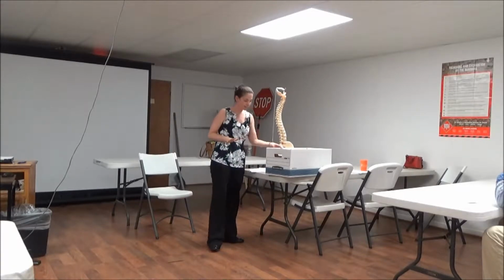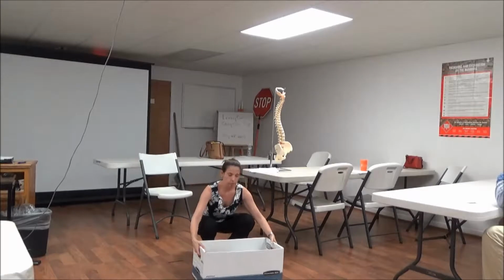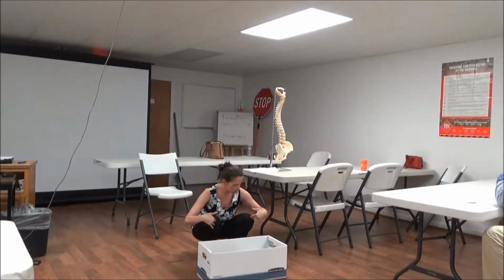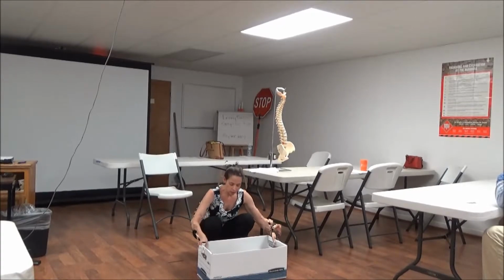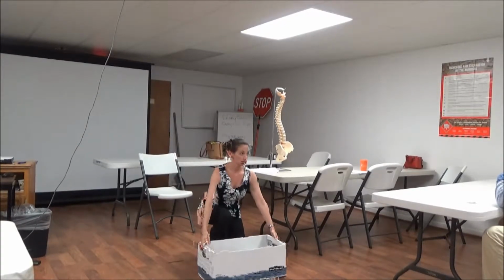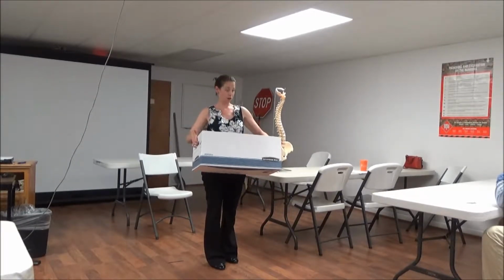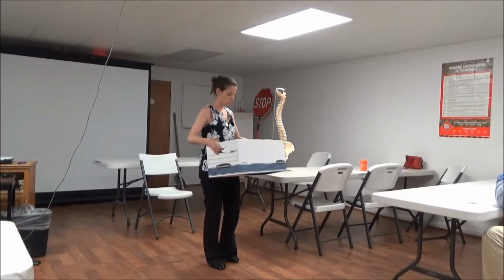So now as far as lifting, you have a couple of different options. I prefer the squatting technique, but some people have bad knees and they say, well, I can't squat. And so then I recommend kind of doing a half kneeling position and then coming up. But I don't think that's as stable, personally. I don't feel as strong when I do that, so I prefer the squatting.